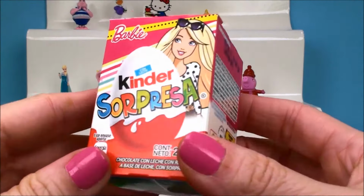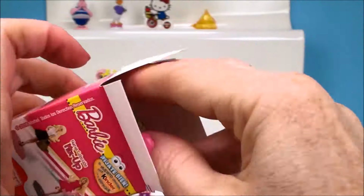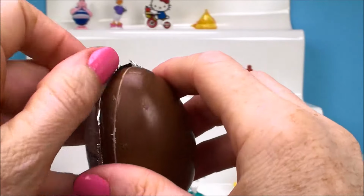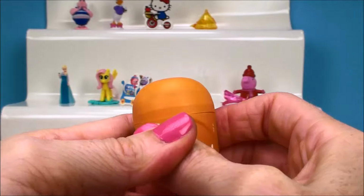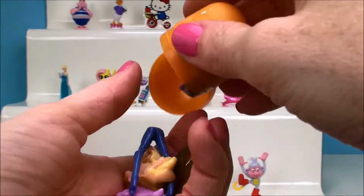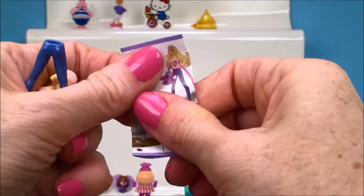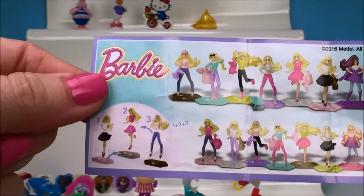Oh, and this one looks really good. This is a Barbie Kinder Surprise egg. I just love these Kinder eggs. Aw, oh, look how beautiful that is. Love that wrapper too. Oh, I see a purse. Oh my gosh, it's a whole Barbie, it looks like, that I have to build. I see stickers that just fell out. And let's open the flyer. Oh my gosh, there's so many different ones to collect.